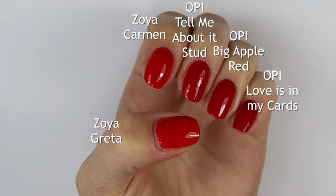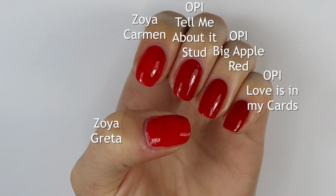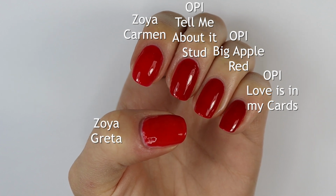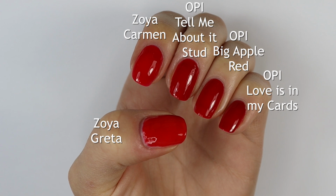That being said, I think that OPI Big Apple Red and Tell Me About It Stud are extremely similar shades, and then OPI Love is in My Cards is more of that deeper blue red, so maybe it should have been in the other grouping, but I did my best.